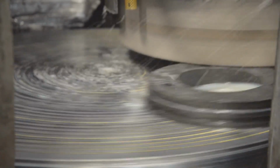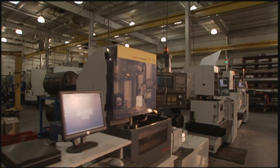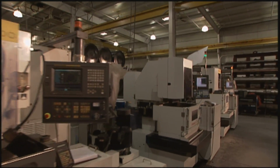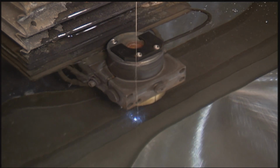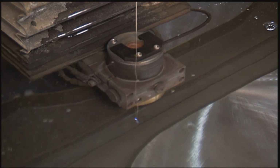Blanchard grinders eliminate the extra stock left on the tooling and true up the tooling after heat treat. At this point, dies and die plates are taken to wire EDM machines, where the outside perimeter of the shape to be extruded is eroded out of the steel.